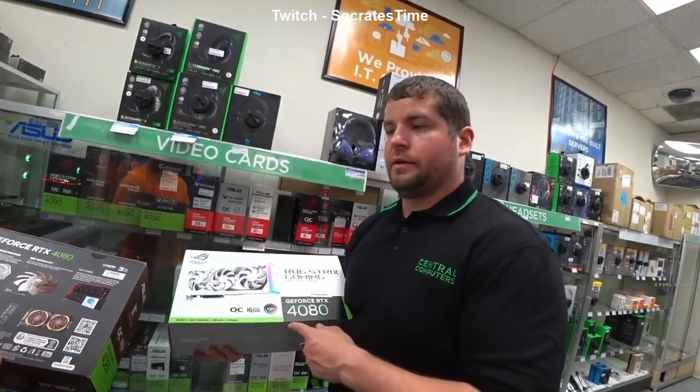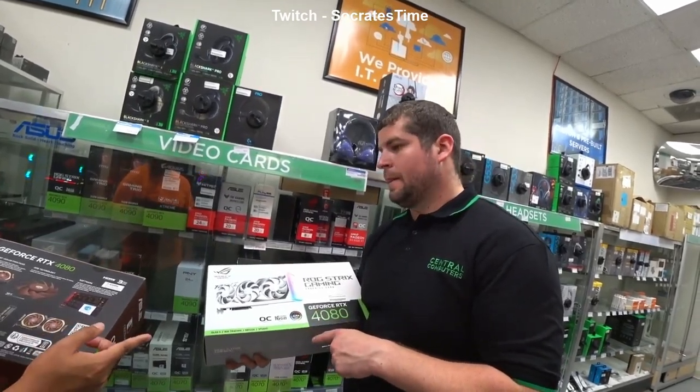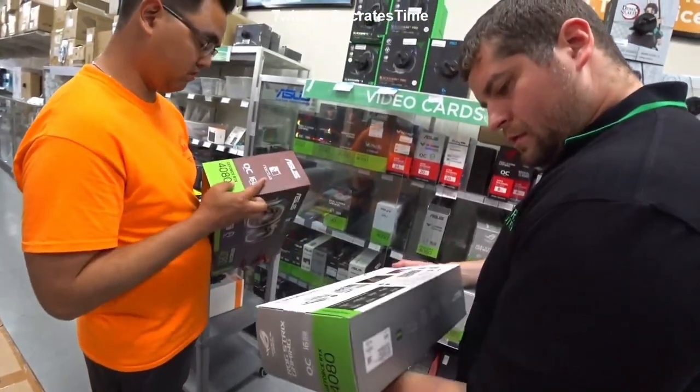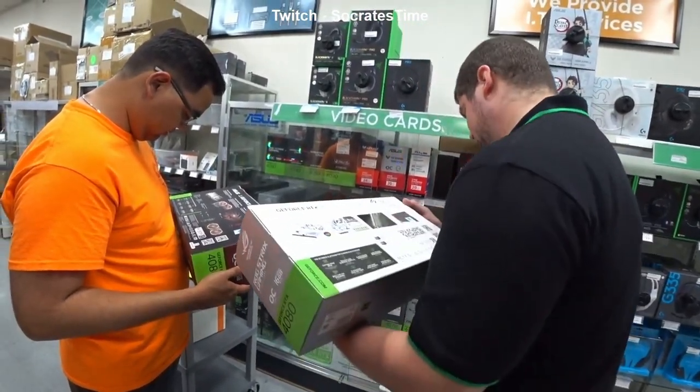You can't go wrong. Both of these are great. So this is preference. What are the clock speeds on that? Good question. They both say they're OC'd. Do they advertise it on it, or do we have to pull up the website? It's crazy how much stuff you have to look up online.